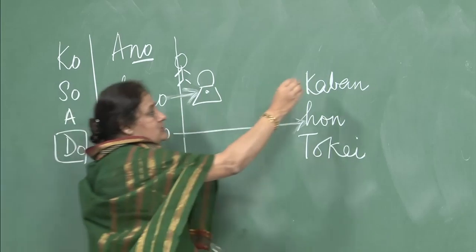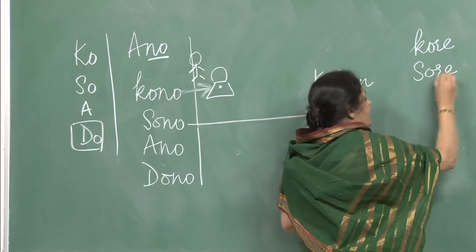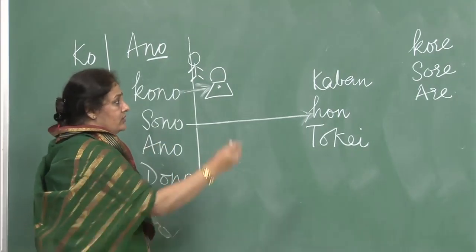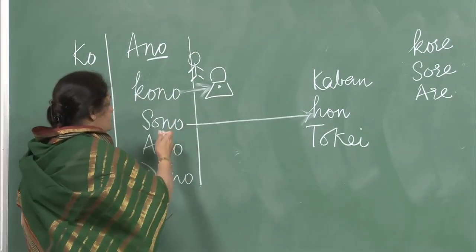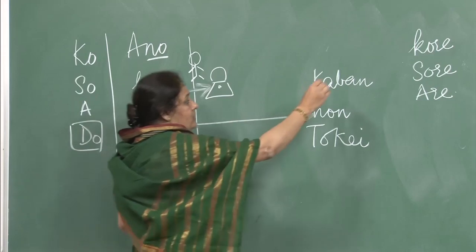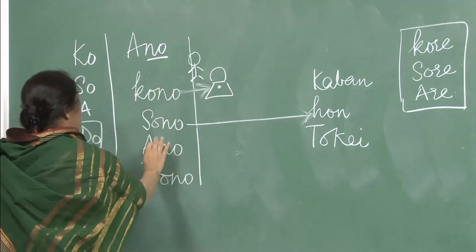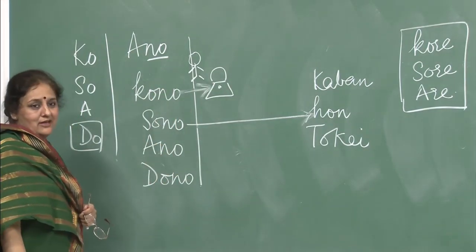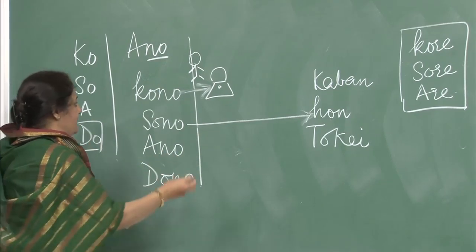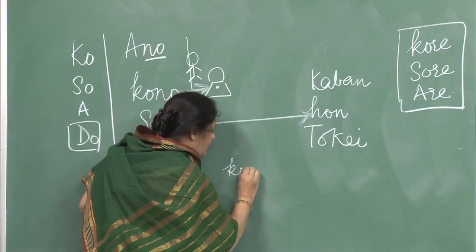So, similar to kore, sore, are, we use kono, sono and ano. Kore, sore, are of course demonstrative pronouns, these are demonstrative adjectives. There is a big difference over here. These are only to be used for things, inanimate objects, and kono, sono, ano can be used for inanimate and animate both, because you are actually naming the person or the object. So, now what you do is kono.